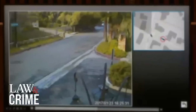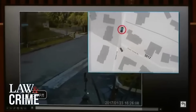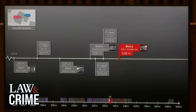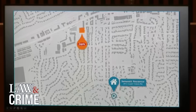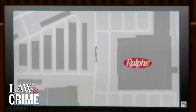Okay, so we know through this video that she leaves the residence at 3:26 p.m. in the black Ford F-150 and travels down Oakdale. We can move on to the next. As she's driving, there's a series of 2 Viber messages between Monica Sementilli and Robert Baker. Okay. This is now the video that captures her sort of skirting around the traffic to go through the light at Winnetka, and it takes her just 2 minutes to get there.